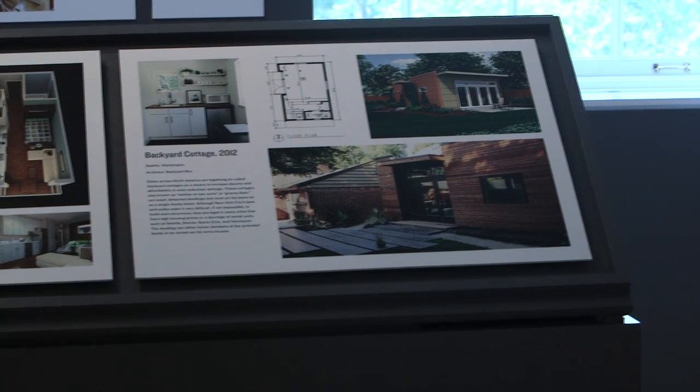Oftentimes these are cities in which there's a young creative class that the city wants to keep because these are people who pay rent, buy clothes, shop, eat out, and they want to keep these young people in the city and they want to find a way to accommodate them. So there are often cities that have universities in them, like Providence or Boston or San Francisco, or there are cities that have high-tech or finance industries. And so these are the kinds of cities that are actually looking to find these solutions.